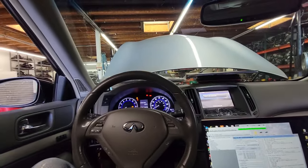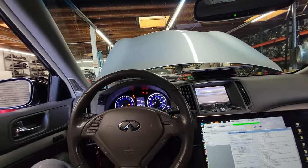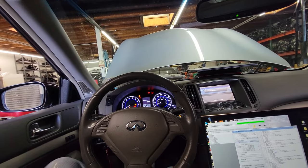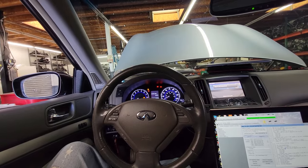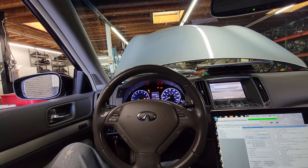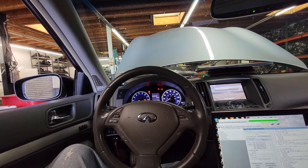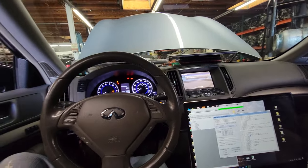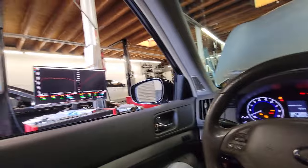So guys, I have this 2012 G37 sedan, very, very clean. It has stock intakes, has cats, just has a cat-back exhaust. It made 288 wheel horsepower on 91 and 245 torque. So yeah, I'm uploading the first tune, and we'll see what it makes.